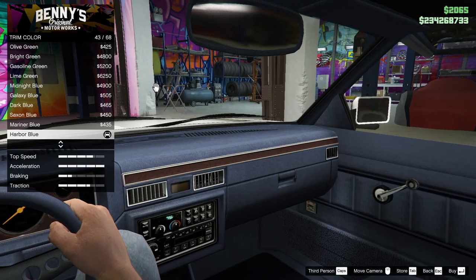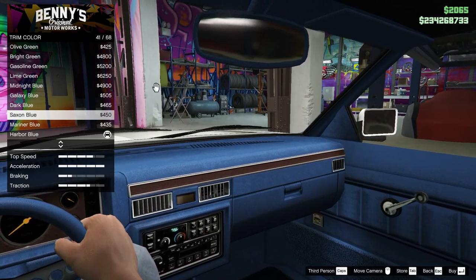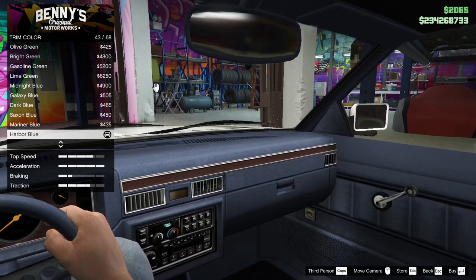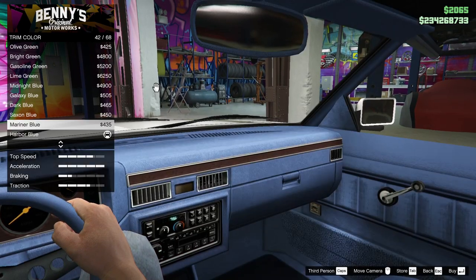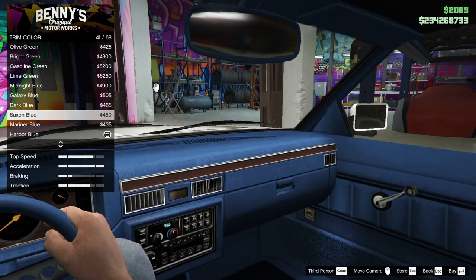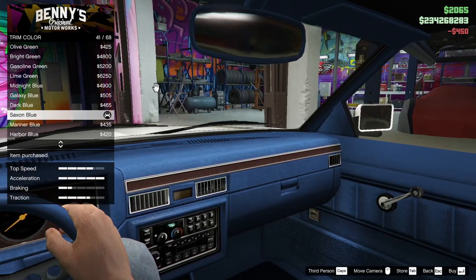Harbor blue might have been closer to what it really was, though. The Saxon blue will match the other cars. It's a little bit brighter. Now you got me wondering if I go back to the 80s and 90s when I was driving this car, it really just looks a little bit more faded. Let's make it Saxon just for a little bit of brightness.